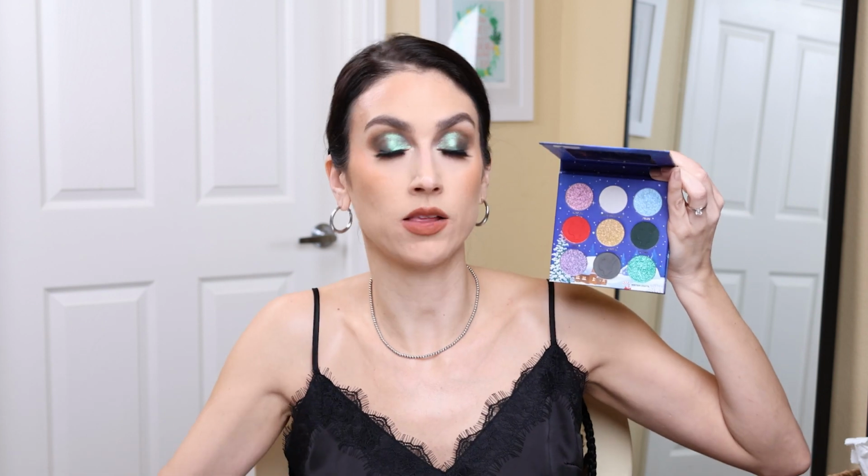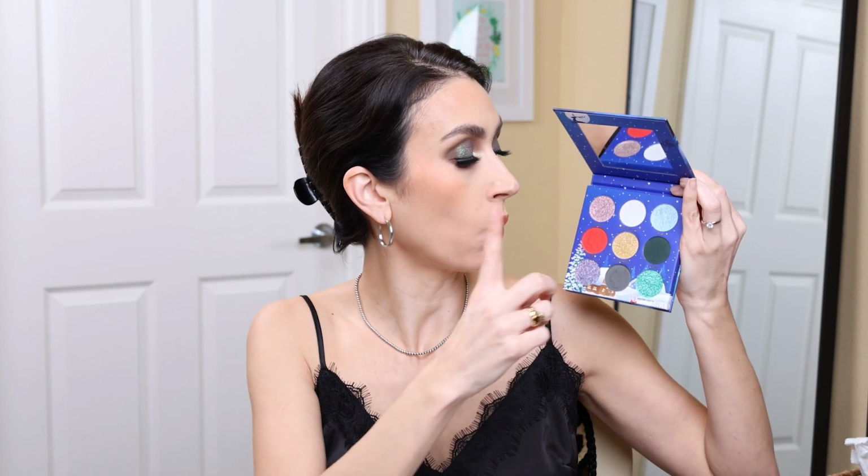This palette is good for me, A, as a companion palette with other palettes, or B, if I want to just pop one matte through my crease and then pop one of these shimmers on the lid, and I'm good to go. I feel like that's how I can see myself using this. So it's not the most versatile palette. I mean, it's a 9-pan palette, but I actually do really, really like this palette a lot.